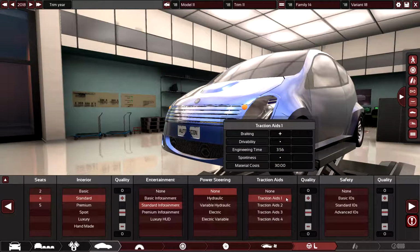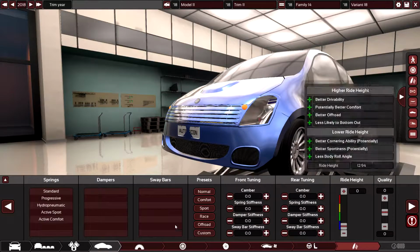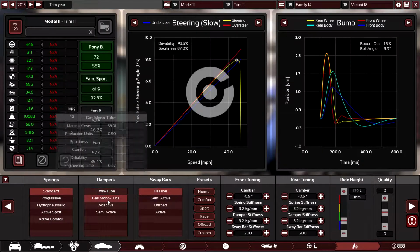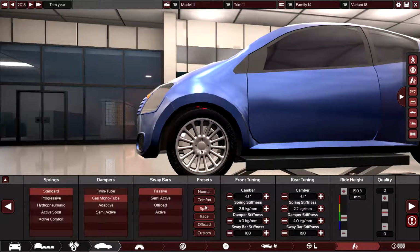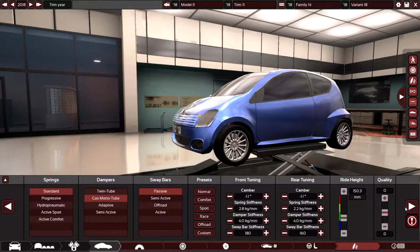So if we go with standard suspension as well. Gas mono tube for the dampers though, because it is a sport model, so we can have a slight upgrade there. Sport suspension as well. Might I mention while I'm here. Can we go along here? Where are we? 1067 kilograms. That's not too bad for a modern car.